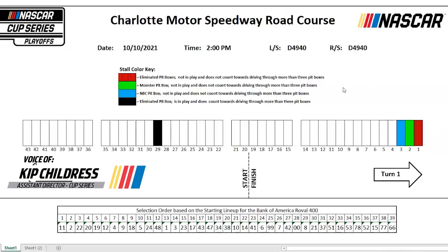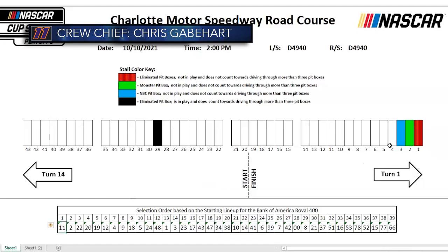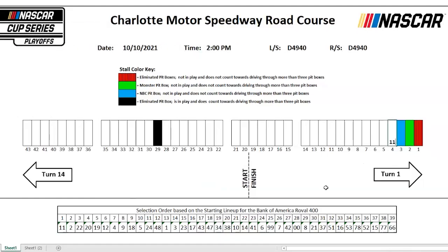All right, so let's get started with our pit selection for Sunday's race at the Roval at Charlotte, and we'll start with car number 11. 11 will take 4, Kip. All right, 11 takes 4.